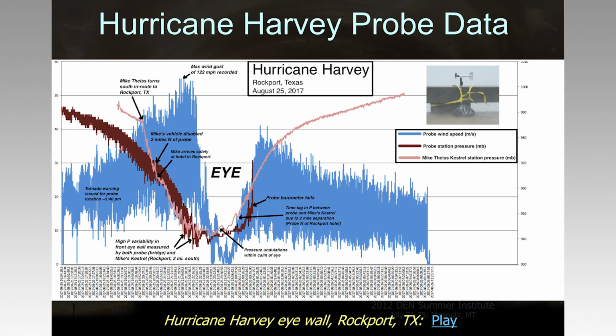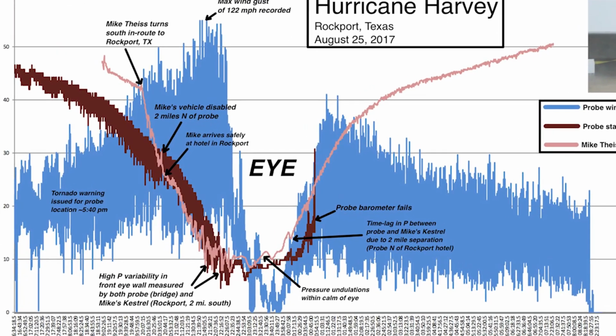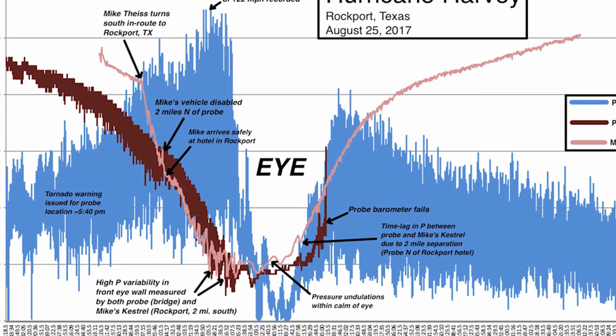Obviously, the calm of the eye happens in the middle. That's coincident with the minimum pressure. But my probe actually measured pressures that were lower in that eye wall as those tornado-like vortices were rotating by. So that's definitely an interesting result. And you can see all the variability in the pressure data too in that eye wall, and I believe that's as those vortices were going around.